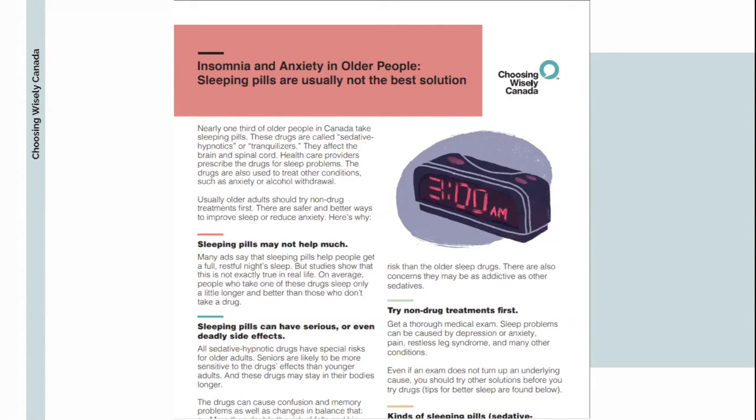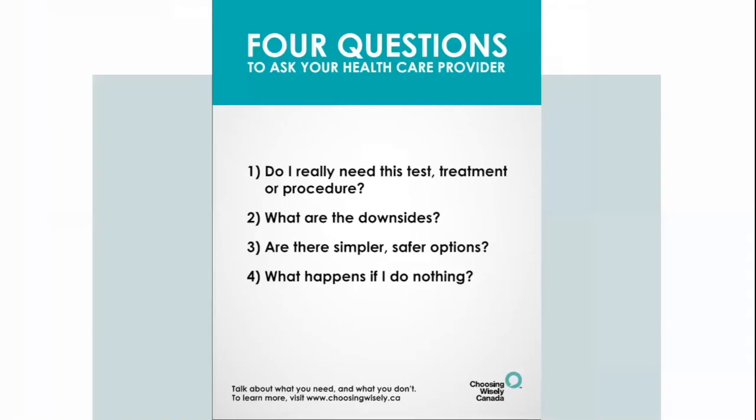They show that maybe you sleep a little bit longer and better, but there are a lot of side effects that may be associated with sleeping pills. So it goes into non-drug treatments to consider as well. They have a lot of different pamphlets, such as one about vitamin D, and when do I need to get an annual checkup. These pamphlets better inform us so that when we go see the doctor, we can have that conversation.